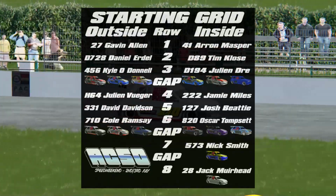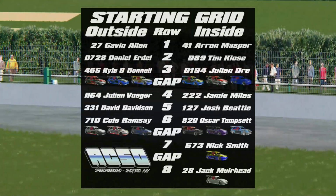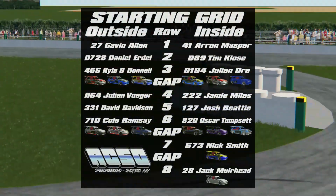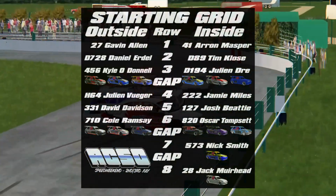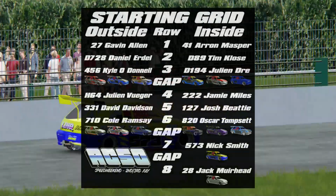Number 28 Jack Murrayhead is on the inside of row 8 as he scored no points in the heats and therefore he is seeded in as a non-qualifier to the grid. So everybody is making their way into their rightful grid positions. We'll get them lined up down here on the home straight, and we'll be racing very shortly over the 30-lap distance for the 2-litre hot rod Dutch Open Championship.